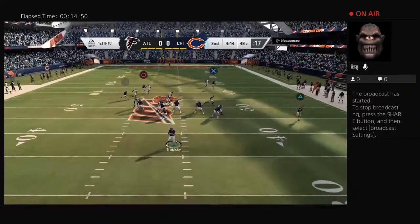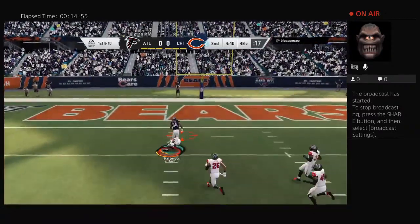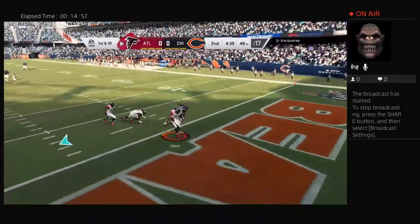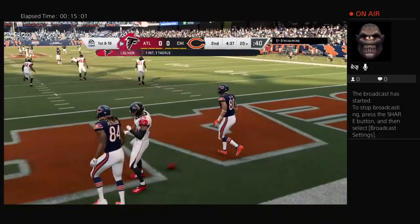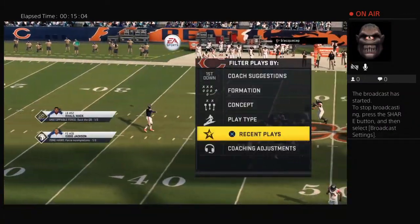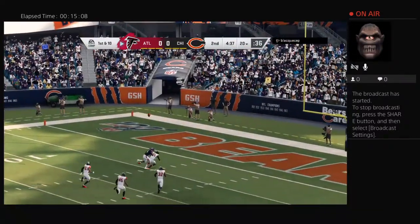After the interception, here's Trubisky. He's going to let this one go deep. And it's intercepted at the goal line. Isaiah Oliver with the INT. And he'll actually lose 6 yards on the return, but I don't think they care. They've got the football back.